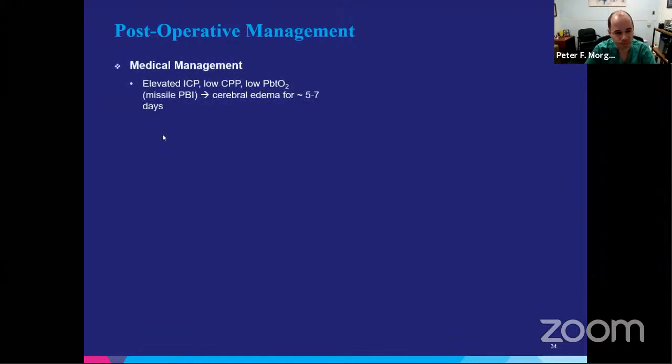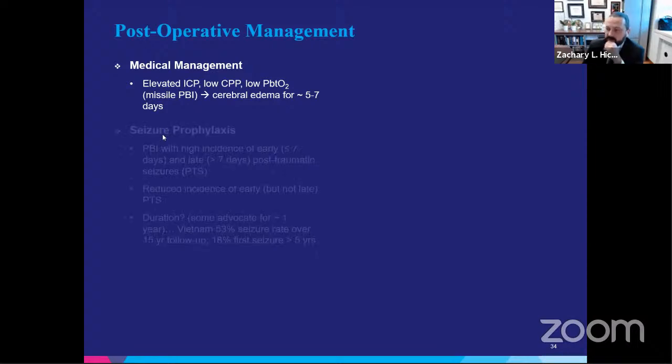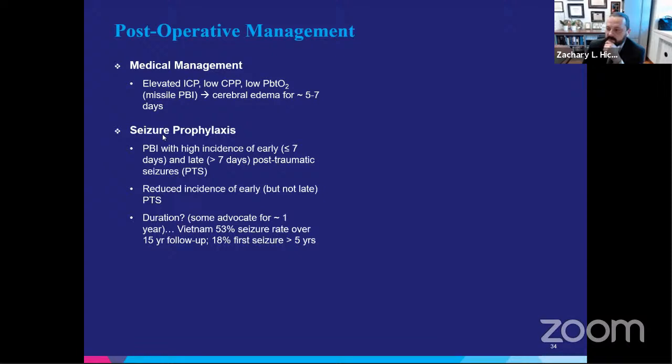So just quickly, I'm almost done here. In terms of post-operative management, your medical management for these missile penetrating injuries is going to be focused initially on management of elevated ICP and cerebral edema, and that can go on for the better part of a week or longer. In terms of seizure prophylaxis, as I mentioned, there's a high incidence of both early and late post-traumatic seizures.